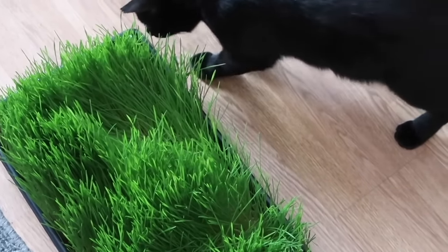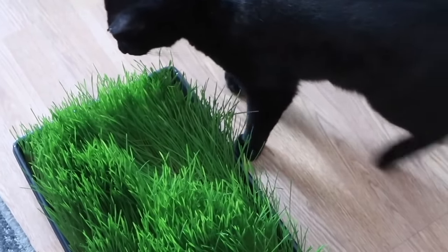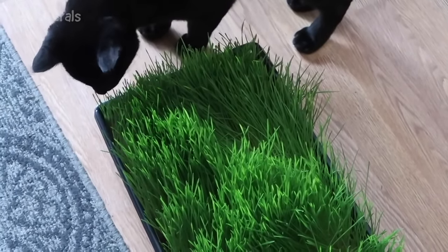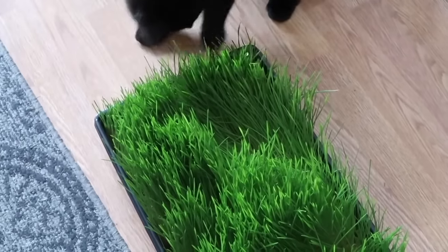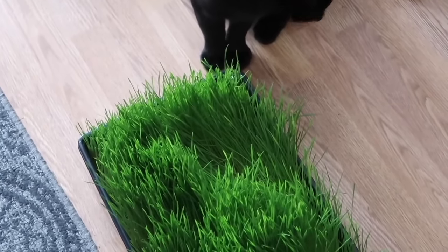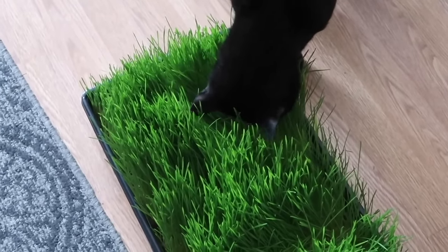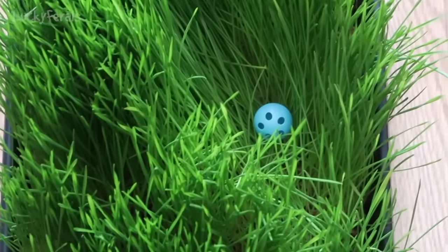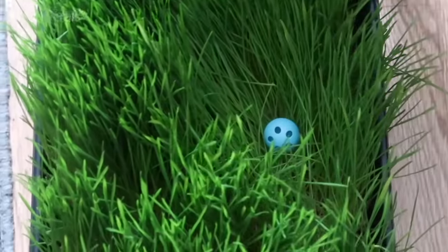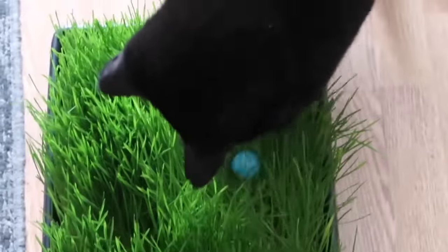Uh-oh. Is there something in it? Is he looking for something? I hope there's nothing in it. There shouldn't be anything in it. It's been on top of a shelf. Oh, I know what I'm gonna do. Let's see what happens. I just took that ball from the grassy box and I put it in the real grass. Is he gonna get it? Oh, he got it. He just walked right in and went straight to it.